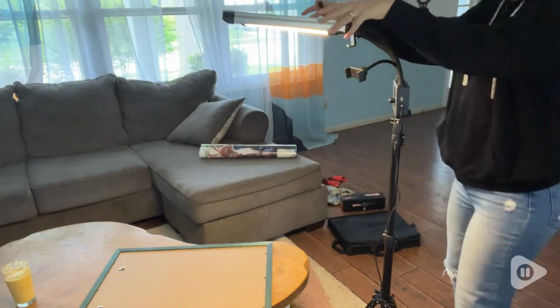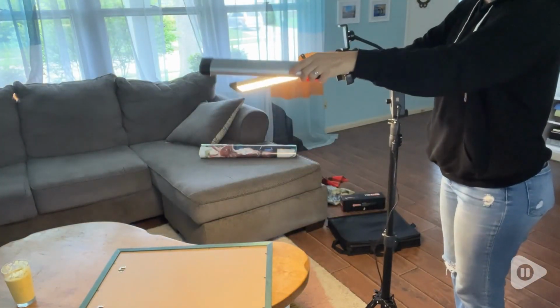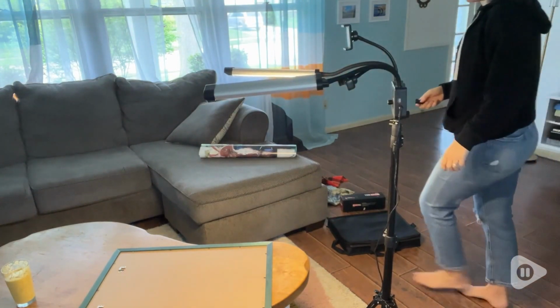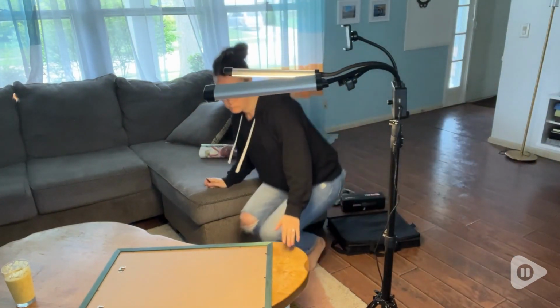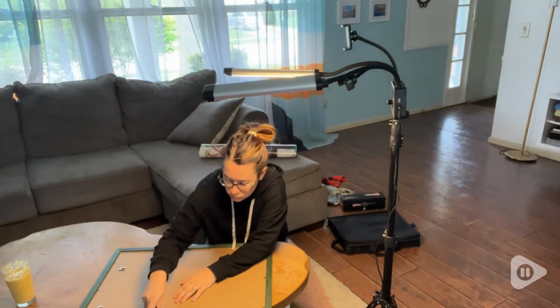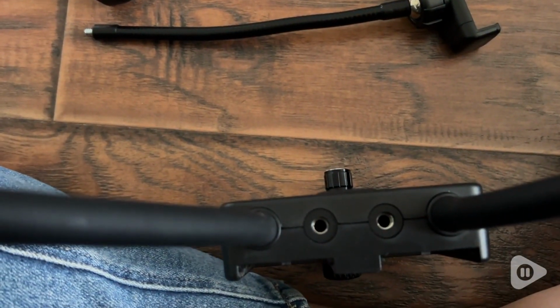It has two lights that are super easy to adjust. You can move them all over the place to get any angle that you need. And then it comes with not just one, but two phone holders, and they can also be moved around so you can get any angle that you need.